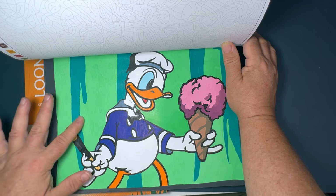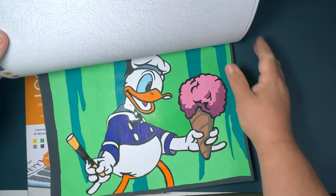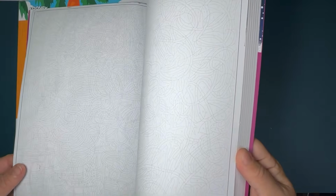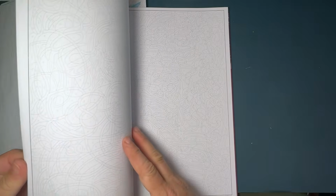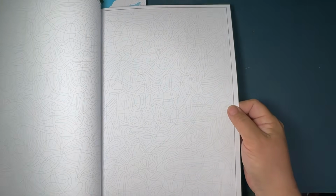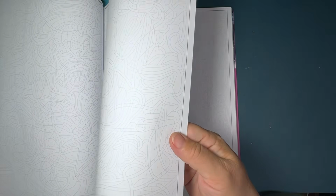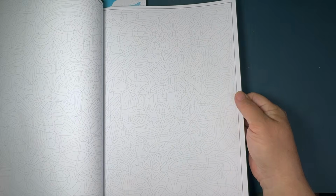And I'm not getting that really smooth, non-streaky look that I want. But this book is great. Now the only thing about these books, I love that I can't tell what it is. And this one here is not too intricate, but the problem is these are double-sided. I've always hated that about these books because the numbers are very light. I think alcohol markers would be great, but can't use them because double-sided.